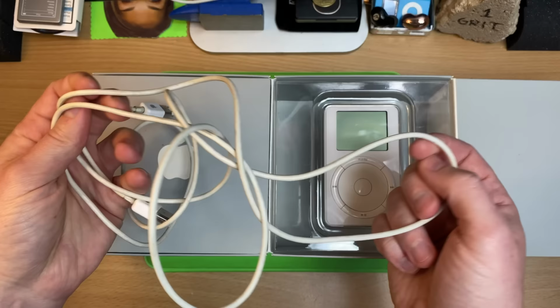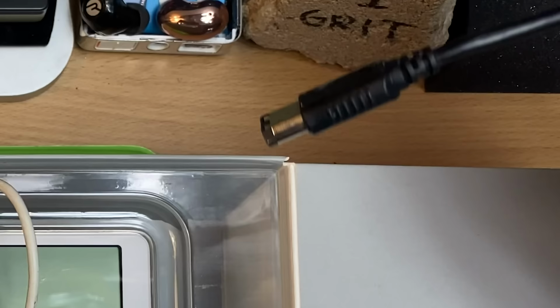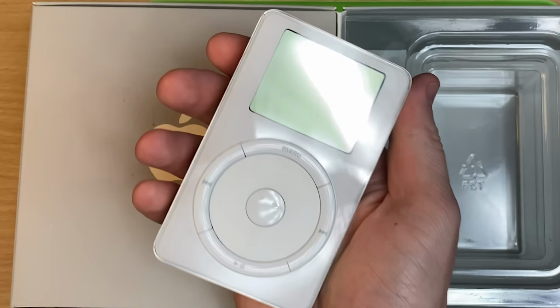I don't have one of these. Wow, this is the original cable, the FireWire one. Oh, people want stupid money for these on eBay. Yeah. Look, here's the FireWire cable I'm currently using. Some sort of generic trashy whatever. I actually have the Apple one, actually plugging it into the computer. Oh, it's in amazing condition.